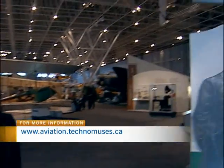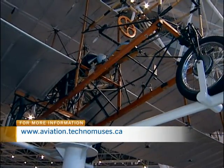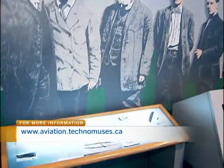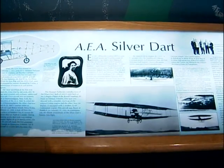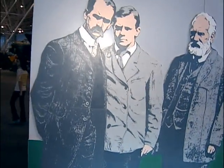Okay, so the Silver Dart is a replica built in 1959, and it was flown by two people from the Air Force. The original was flown in 1909 off of a frozen lake in Baddeck. One of the things most people don't know about it is that Graham Bell, who also invented the telephone, was one of the key inventors on this aircraft as well. So first aircraft that flew in a controlled state in Canada.